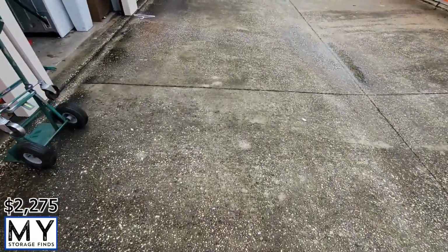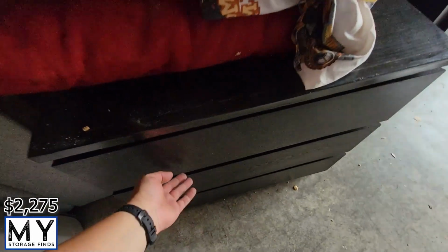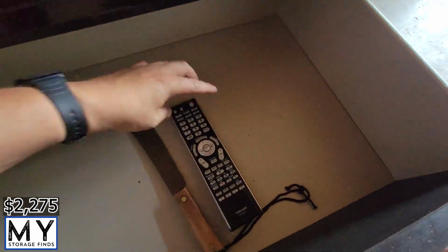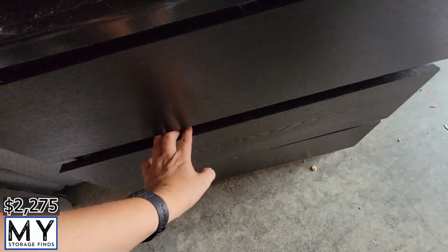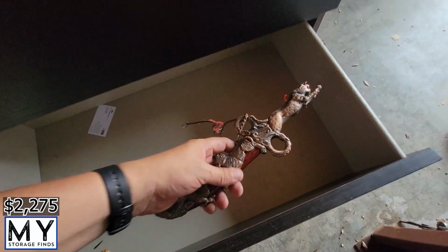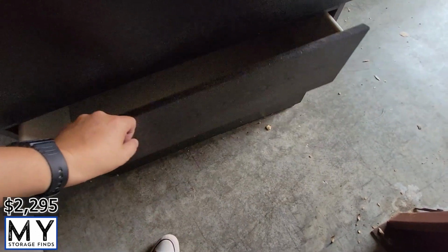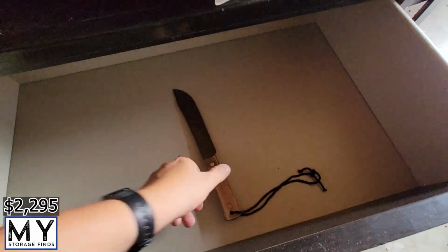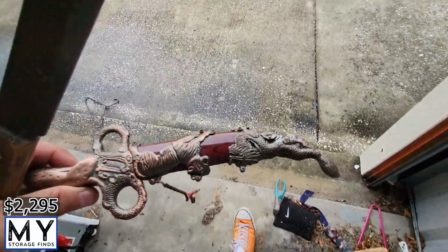Looks like it's starting to come down again, so might be doing another run real quick. Let's just go through these drawers real quick and see if there's anything in here. A knife and a remote, and I think this remote goes to that TV. So, and we have another knife in here. Look at that. That is awesome. And then the last one, empty. So we got two knives in here, one and one. We'll open this one up outside so you guys can take a look at it.